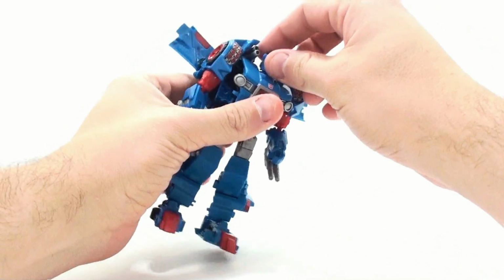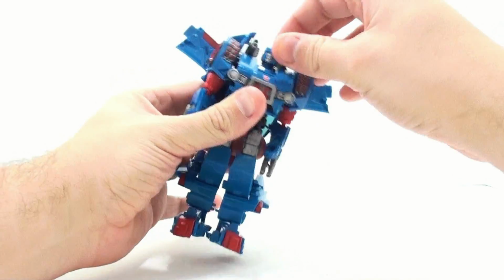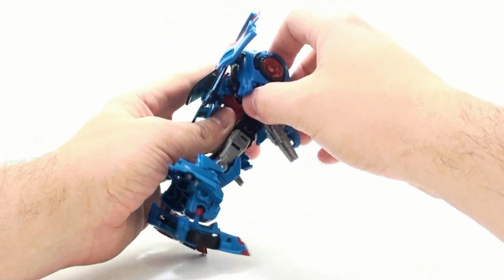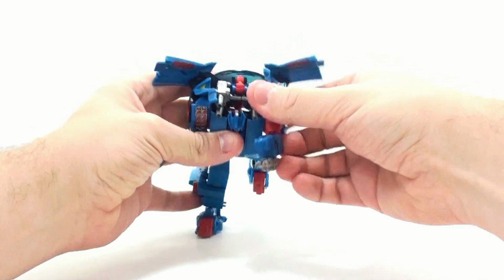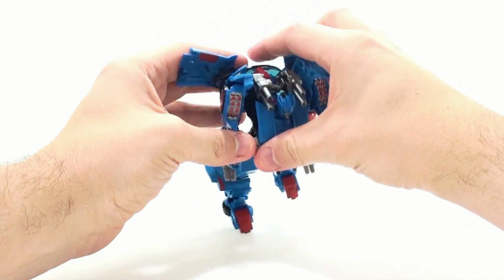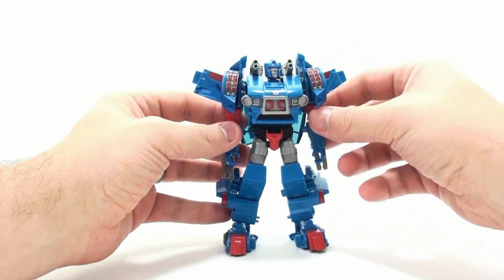Now, for his articulation, the head is on a ball joint, so you get a nice range of motion with it: left, right, up, down, not really side to side, but you can get it looking however you want. The shoulders, there are a lot of clearance issues on this. All the joints are there, but you're not going to get a lot of poses with them because things are rubbing into each other. So the articulation is there, the posability is not. You're not going to get a lot of dynamic poses with this figure. Just basically set him on your shelf and look at him.